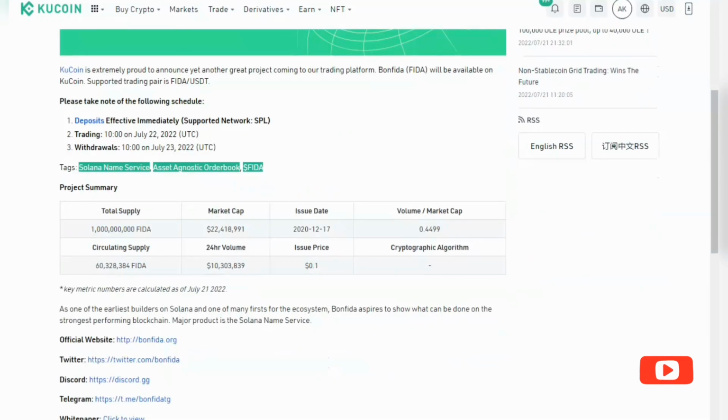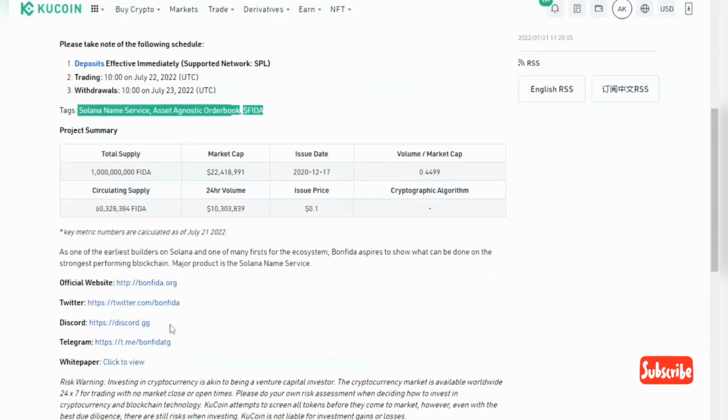Now basically this is the Solana name service asset agnostic order book. The official website is here for you to do your own research. You want to look into the community of these individual projects, how active these communities are, and also the official website to see how well it's built. They also have a Telegram handle, and there's also a white paper available.